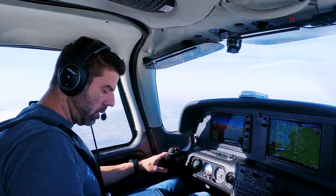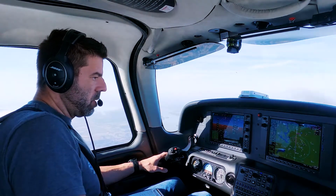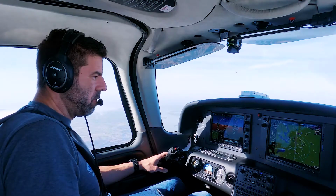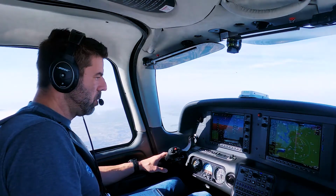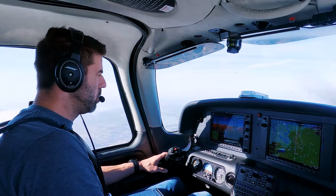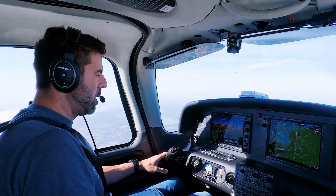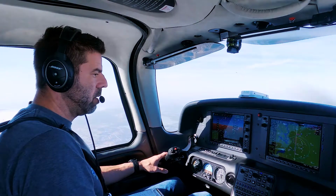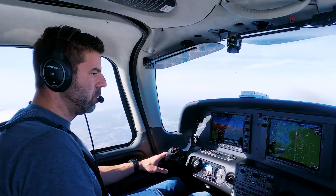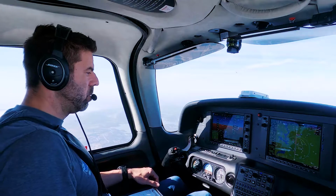Need to switch fuel tanks, so we're going boost pump 1, switching to the right. All looks good, fuel pump off, set up for cruise. Bringing the power back to 76%, holding 12 gallons. All right, everything looks good.